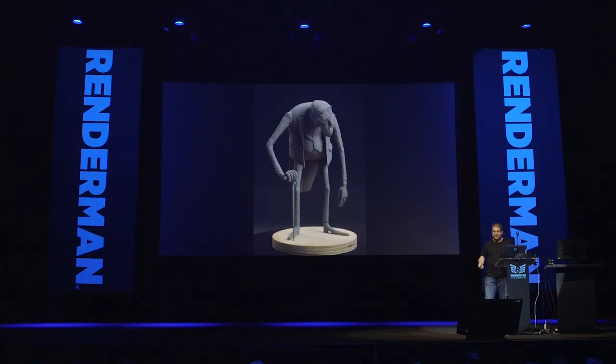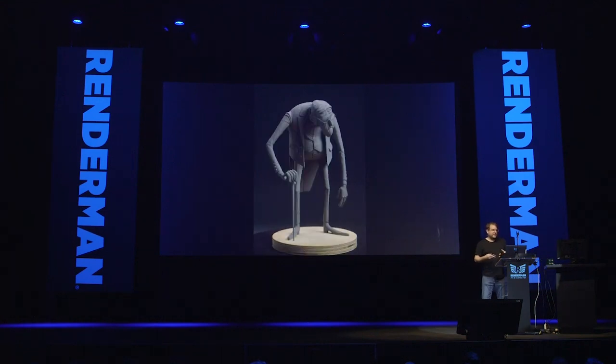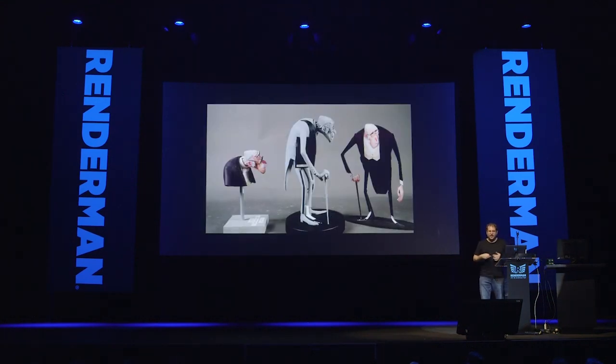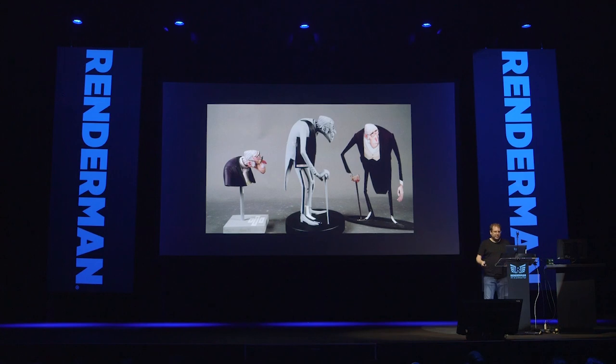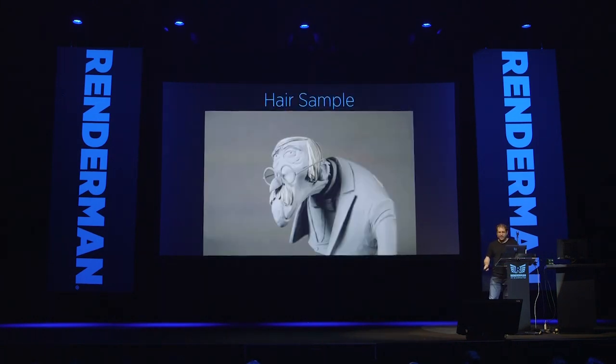Before we get started, we get a maquette, and the maquette is awesome because it helps us translate how the 2D drawings are going to get translated into 3D. We also get some painted maquettes as well as some fabric samples draped over in different lighting conditions to help figure out lighting. We'll get some hair samples.